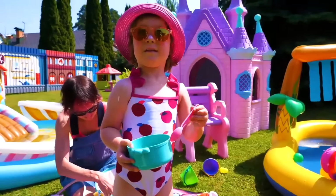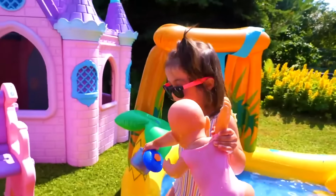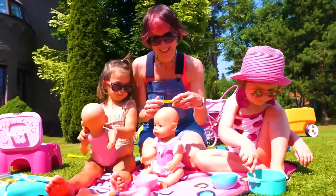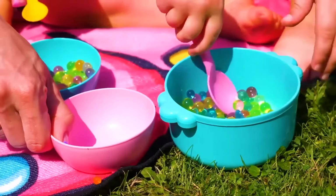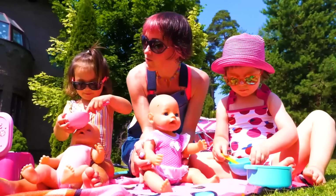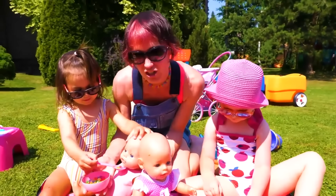Time to eat, babies! I'll get some plates. I found my baby! Are they hungry? Into the pink bowl, too, please. Here's your spoon. Go on, dig in, babies. Oh, there's a fly. The babies are eating so well.